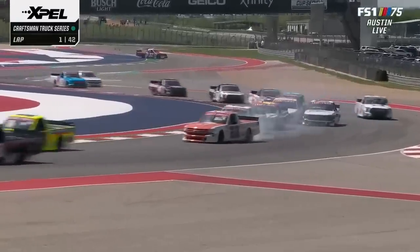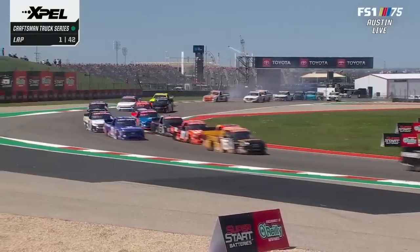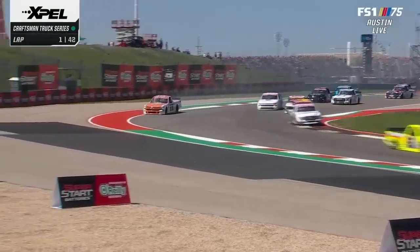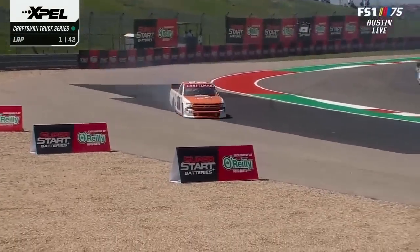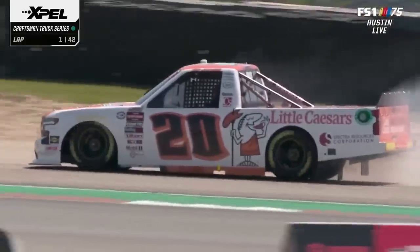I just can't believe we all made it. Oh, there's some trouble for the 20 truck. The 32 of Brett Holmes was the one we saw turned around. I believe this is Ed Jones in the 20. Yeah, that looks like it could have been an engine failure. Might cause a caution here early in the going.